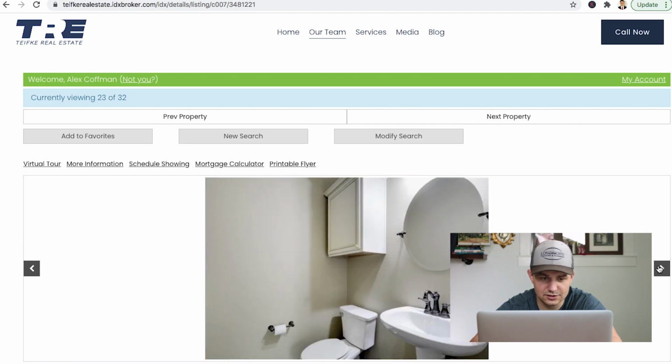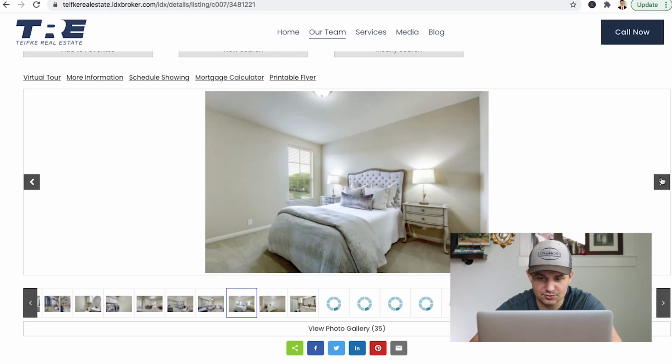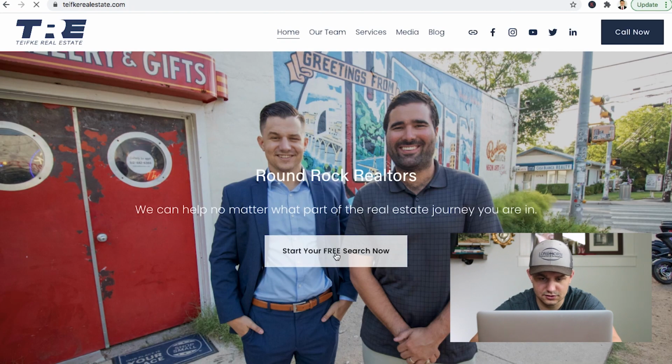You also have some great stuff here too. You can do a virtual tour, get some more information, schedule a showing, use a mortgage calculator, and get a printable flyer. It's a nice property. Let's go to the map search again.